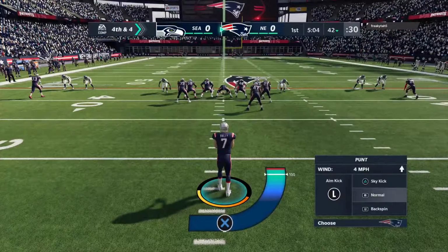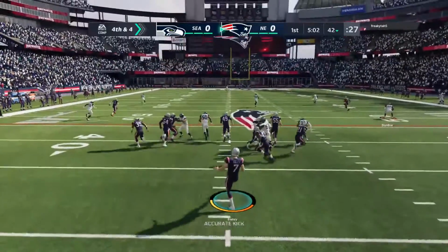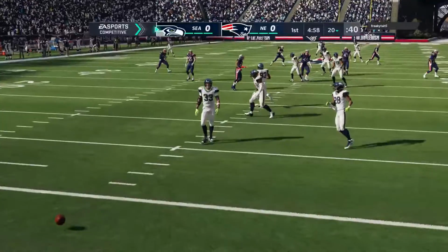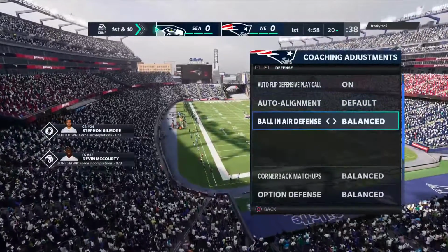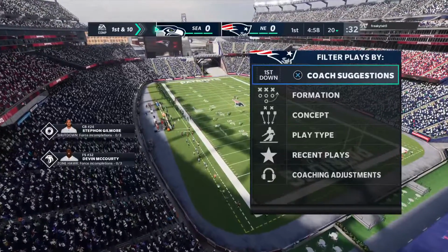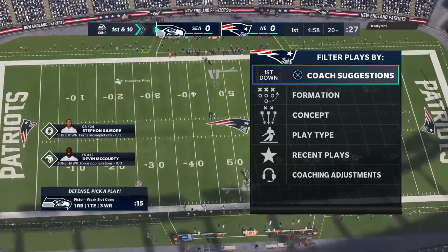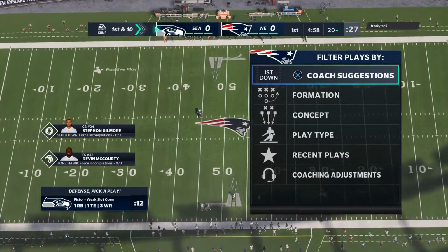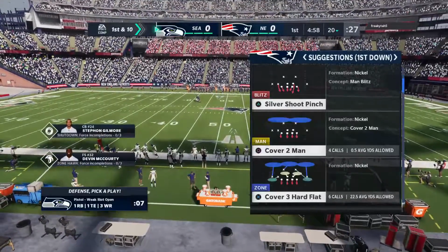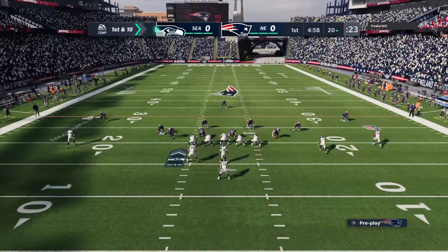The Patriots send out their punter. The Seahawks have David Moore back deep. And this is going to hit the goal line and continue on into the end zone for a touchback. Their own 20-yard line. Wilson and the Seahawks take over now, 1st and 10 at their own 20-yard line.